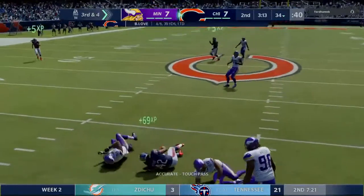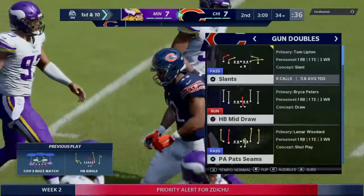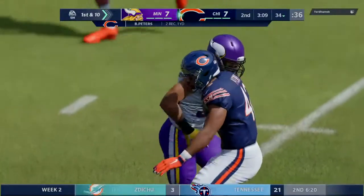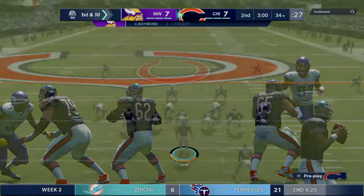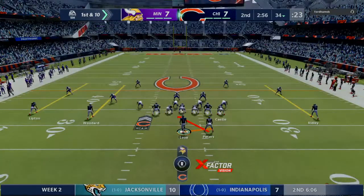Over the middle, complete. It's Peters. And he gets it to the 34. Good enough for the first. Rookie quarterback, rookie running back. They team up there to pick up the first. From the 34 now, here's 1st and 10.